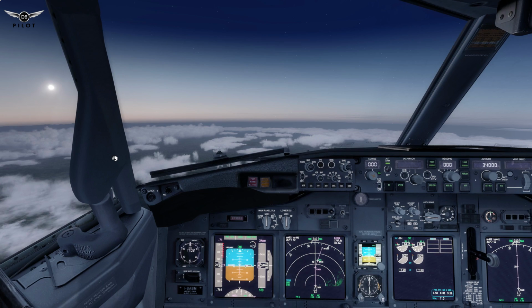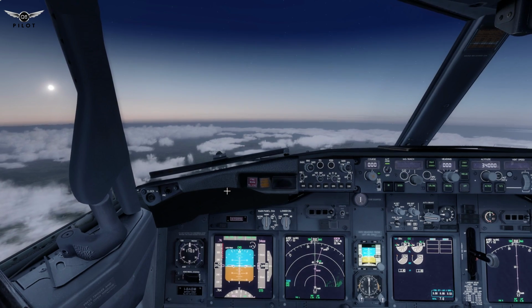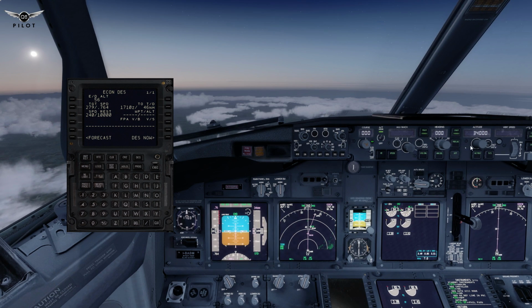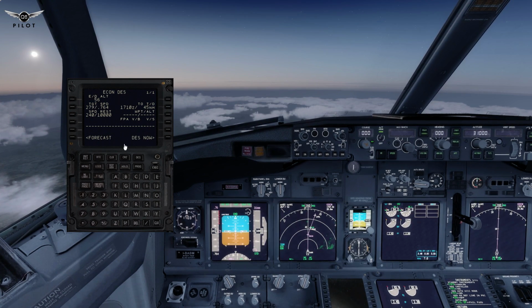Welcome back, captains. I have just received clearance from ATC to descend to flight level 310 at pilot's discretion. Let's check real quick here. We are 48 nautical miles from top of descent, so I'm going to begin the preparation for our approach. Let's reset the MCP altitude to 310. That's the altitude that ATC has cleared us to at pilot discretion. So we will begin the descent in about 45 nautical miles from now.